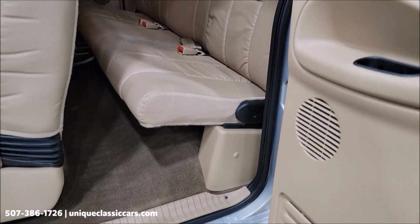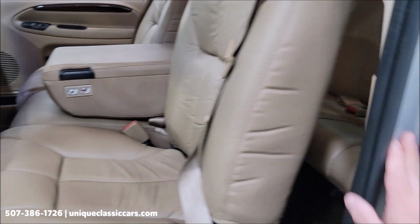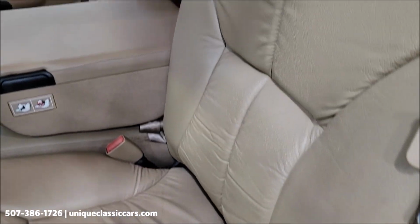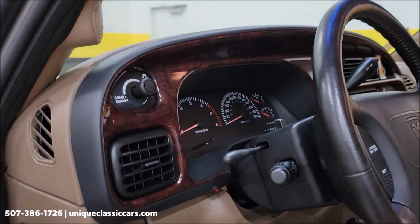Again, 4-door extended cab. You can see the bench seat in the rear, and again, these seats don't look like they've hardly been sat in. Kind of the same way in the front here. Headliner, all good. Sliding rear glass.